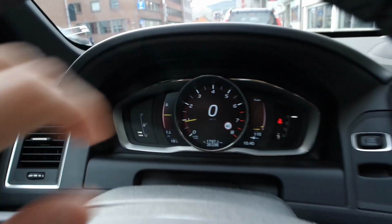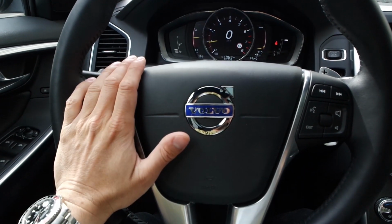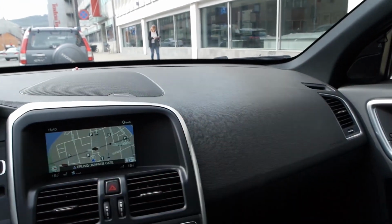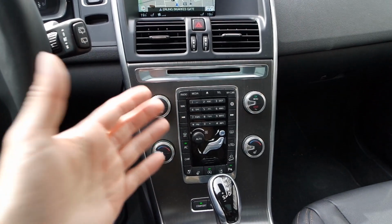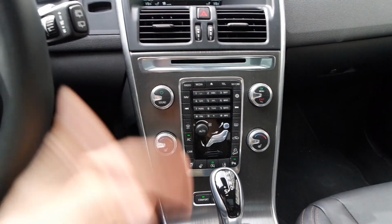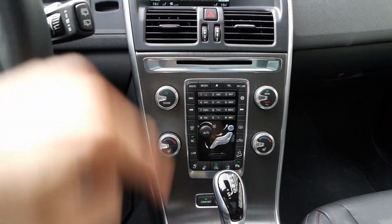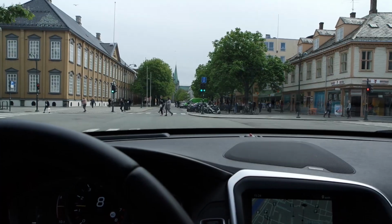Other than that, I do like the interior. Sure, the steering wheel is a bit on the old side, but you know, the door design still looks modern and cool. Over here it's a bit boring. The seats do look contemporary Volvo, but I do think the center console looks cool, looks modern. But what do you guys think? Comment down below. If you disagree with me, come on, let me know down below.